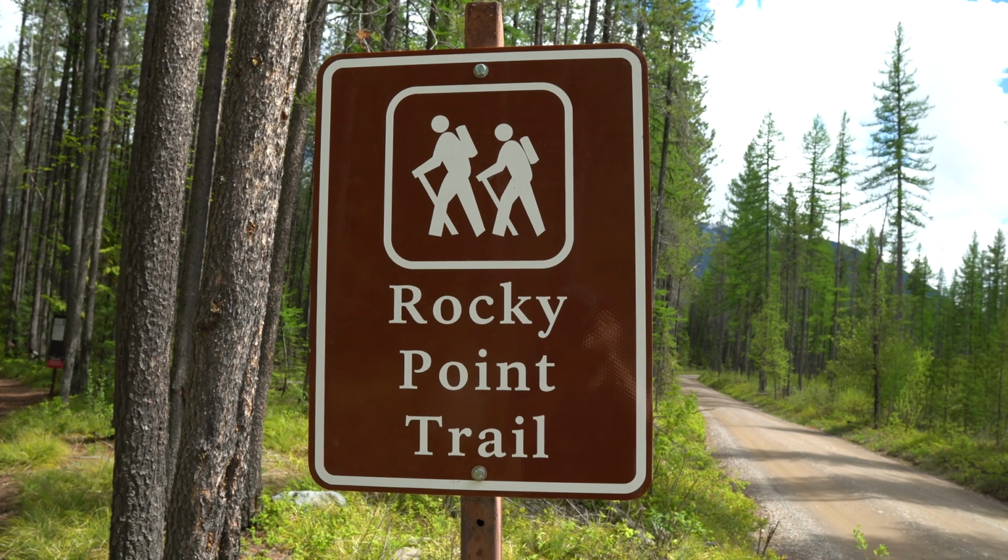So this is called Rocky Point Trail. It's a shorter hike. It's gonna take us out. I don't know where actually. We're gonna see what we have to see here.